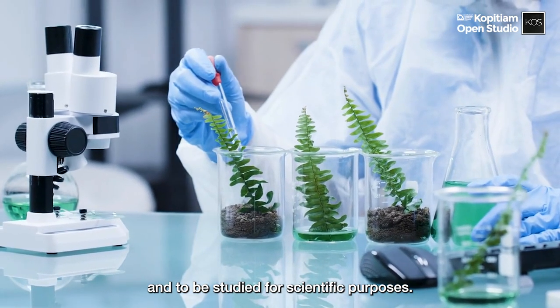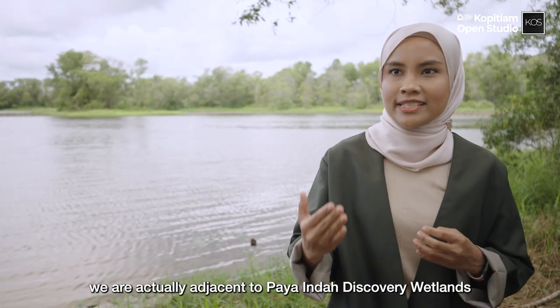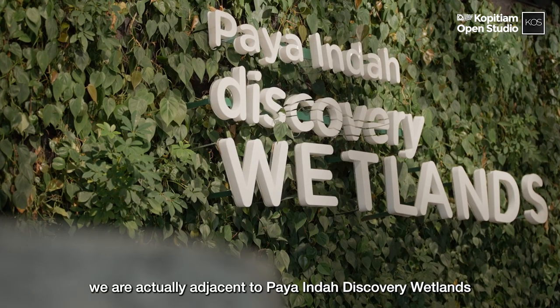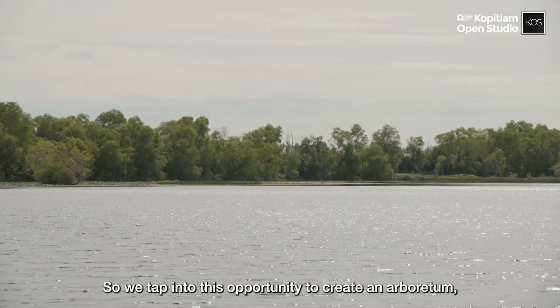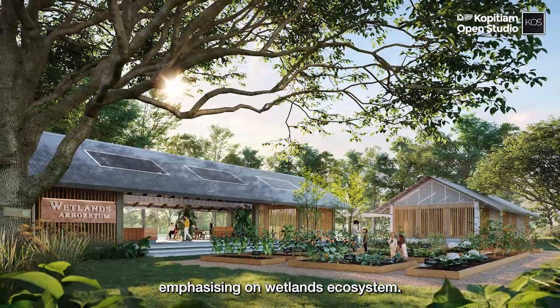to be studied for scientific purposes. Additionally, looking at our context, we're actually adjacent to Paya Indah Discovery Wetlands. So we tap into this opportunity to create an arboretum emphasizing the wetlands ecosystem.